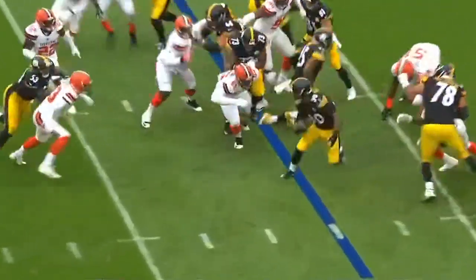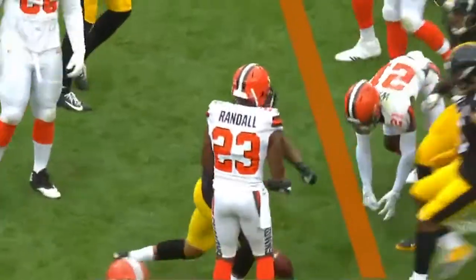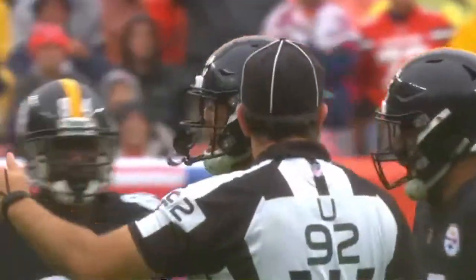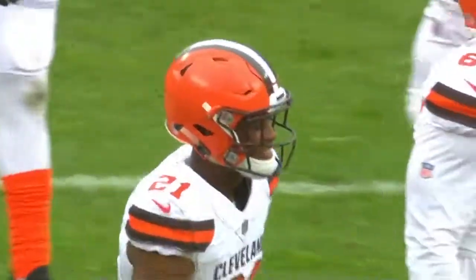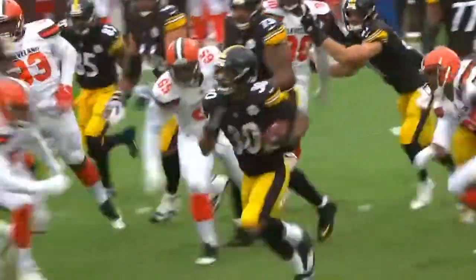This time it'll be Conner on the ground. Finds room left side across the 40 out to the 42. Looks like room for another first down. Now that's what they want to do. They want to get in that big package, got the fullback in there, two tight ends, and just pound it straight ahead because that's his style of play, and he's punishing those safeties.